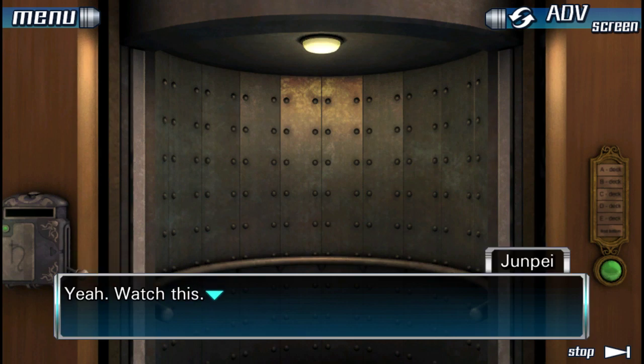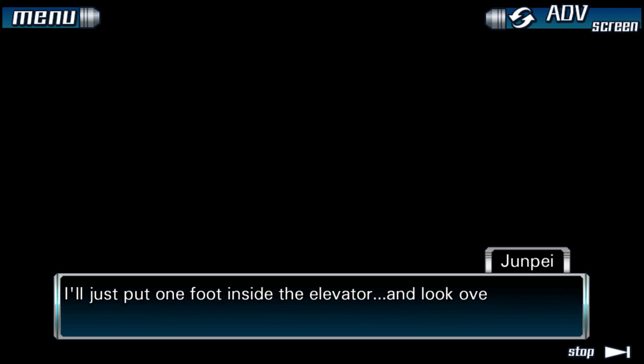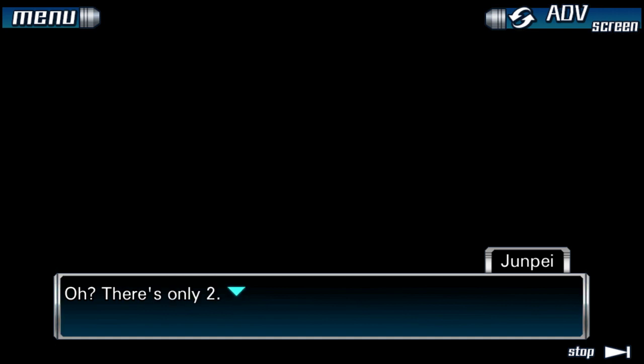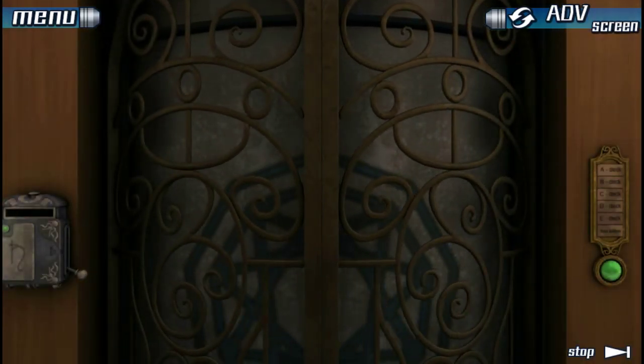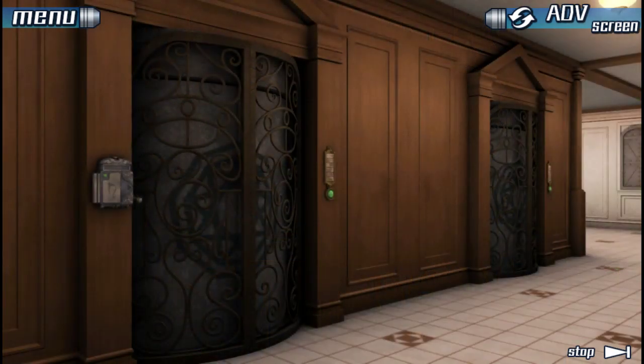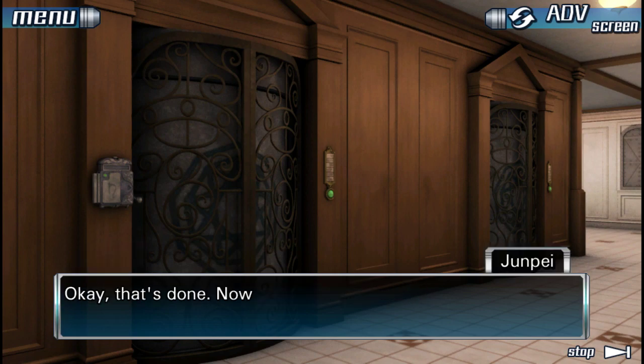Yeah, watch this. Now, I'll just put one foot inside the elevator and look over at the buttons. Oh, there's only 2, E and C. All right, I'll push E. I think I can hear it opening on E deck. Okay, that's done. Now I'll just press the button again.